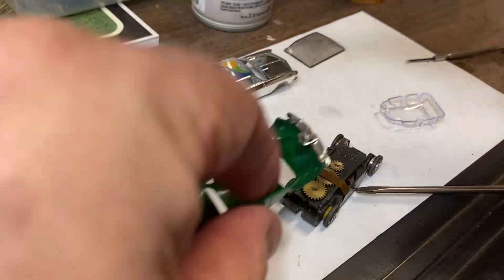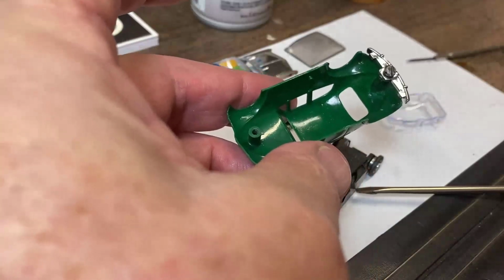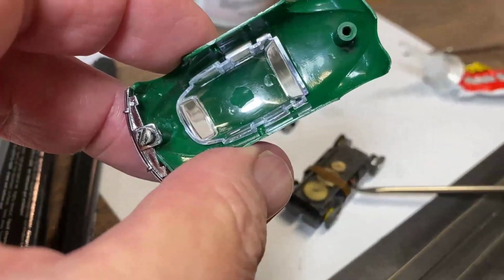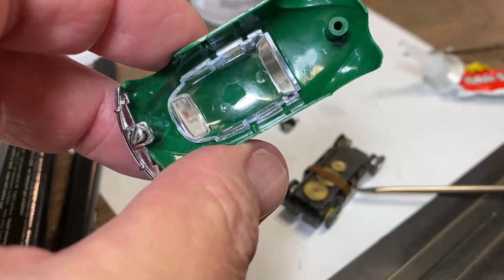Again, what I will do is I'll just put a drop right dead center and then set the windshield in and set it aside to dry. Let me go ahead and put that in front of me and get it done. There we go. You see that little bit of drop of glue in there. I just put the tiniest little bit there.